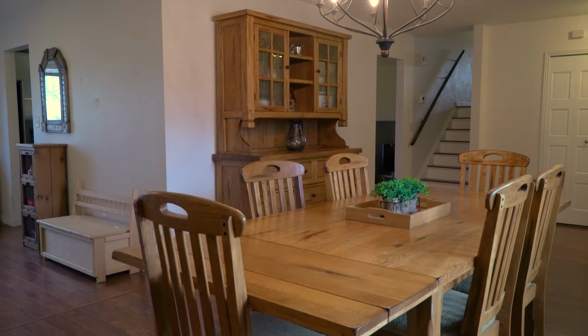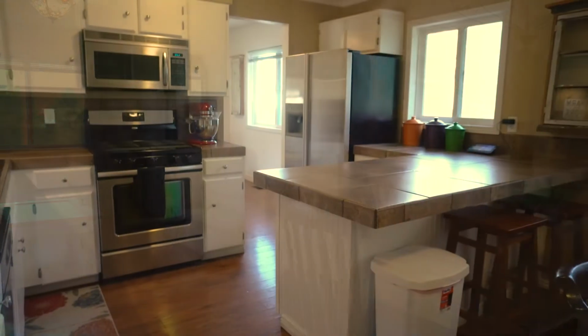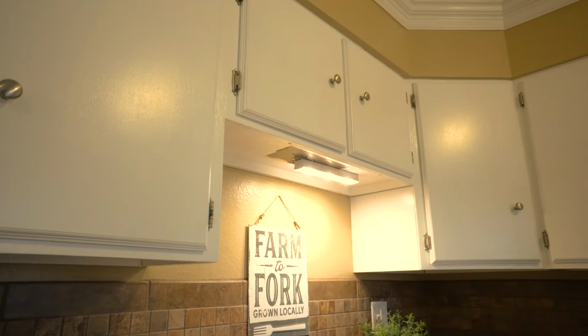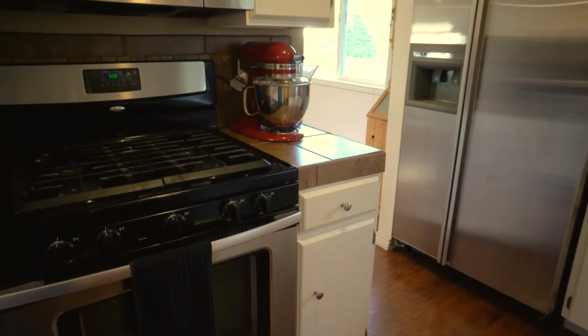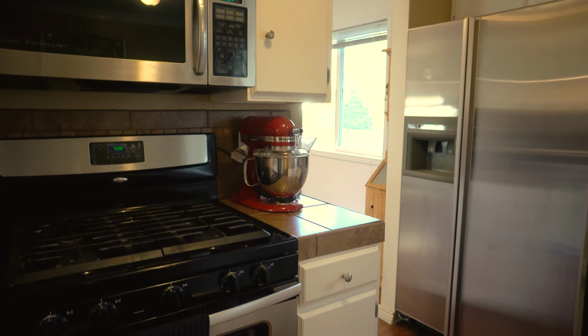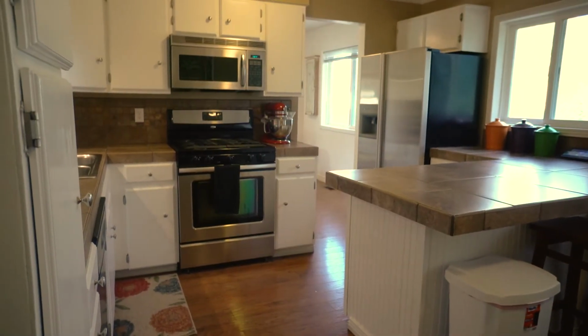You've got a great formal living room when you first enter that leads into a formal dining room. And then you've got a great remodeled kitchen that's open to the family room as well as that dining space. The kitchen's been remodeled with refinished cabinets, beautiful tile countertops, and stainless steel appliances. It's nice and open, with lots of natural light, good countertop space, great prep space, and lots of cabinet space.